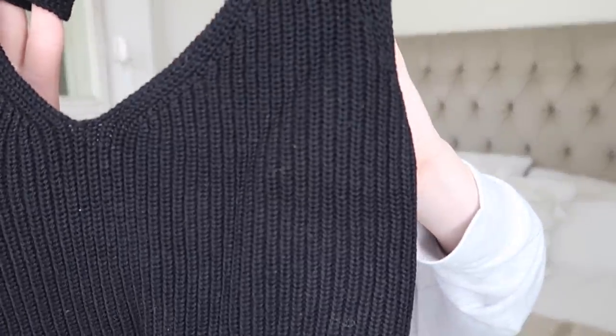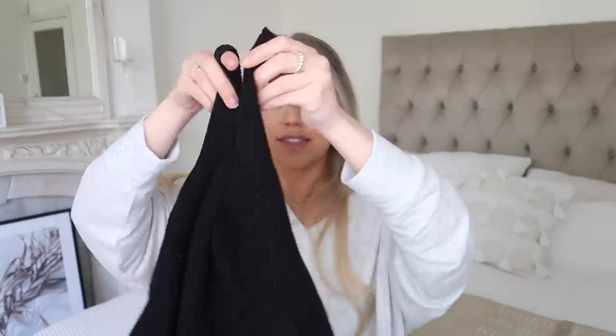If I show you closer up, you'll be able to see that it is a knit, fairly lightweight, but definitely thick enough that if you wanted to go for one of the lighter colors that they have, you could easily go braless or just wear a little strapless bra with this one and it'd be absolutely fine. It's not thick and warm, but it's definitely not a thin see-through kind of knit. So I love this. £19.90 this one is.